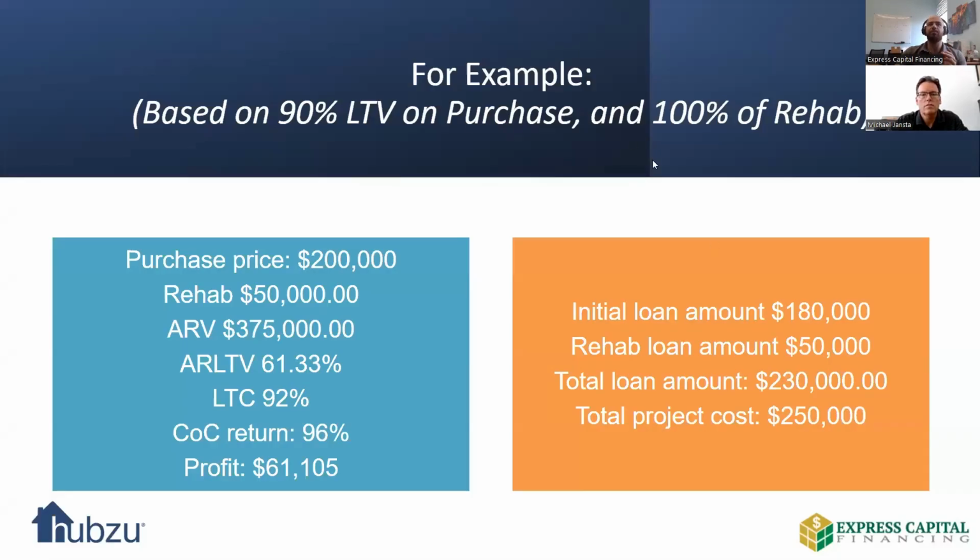So here's our example. This is based off of a 10% down payment, or 90% loan to value of the purchase, and 100% of the rehab. In this equation, and I'm going to go through this first and I'll share my other screen in a moment, the purchase price here is $200,000. I'm buying my property for $200,000. I plan to put $50,000 in renovations into the property, and I am going to sell it for $375,000 once the work is completed.